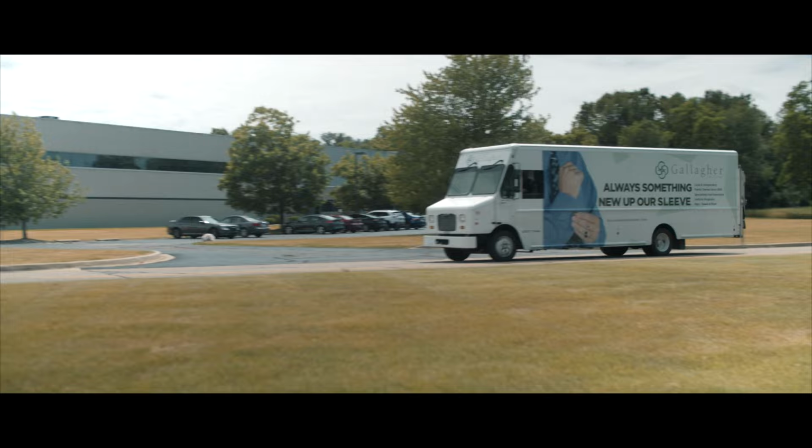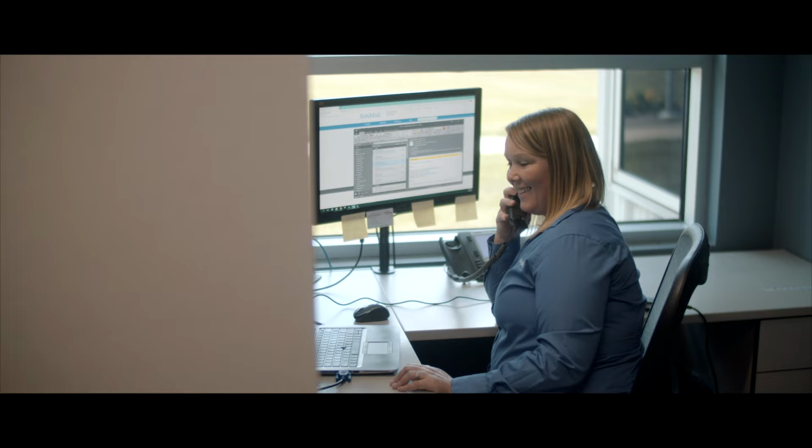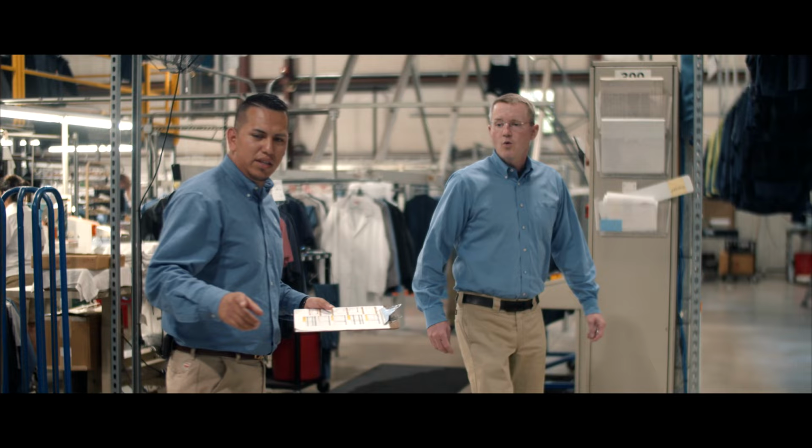It's really important for our customers to have a 100% complete delivery and to be able to talk to customer service when they need to. So we have three layers of backup to our drivers and our customer service people, all ready to take care of the customer. The Gallaghers are on the floor every day working side by side with our associates.